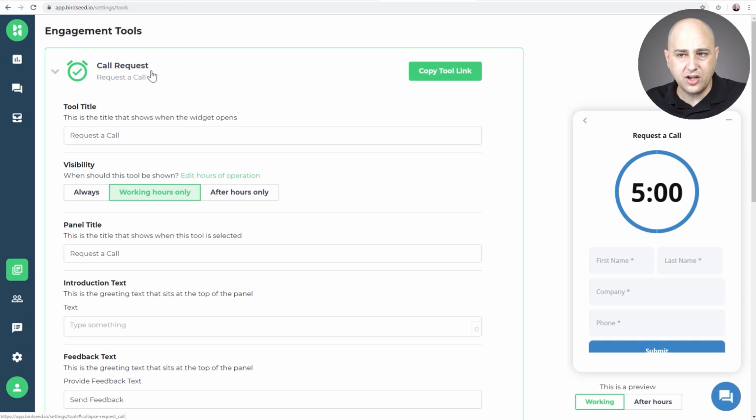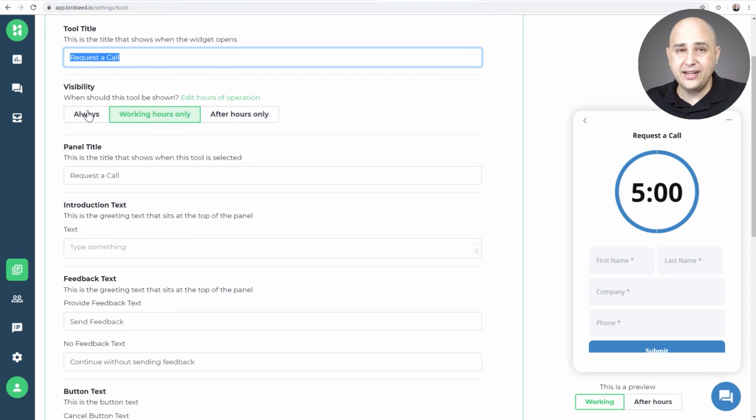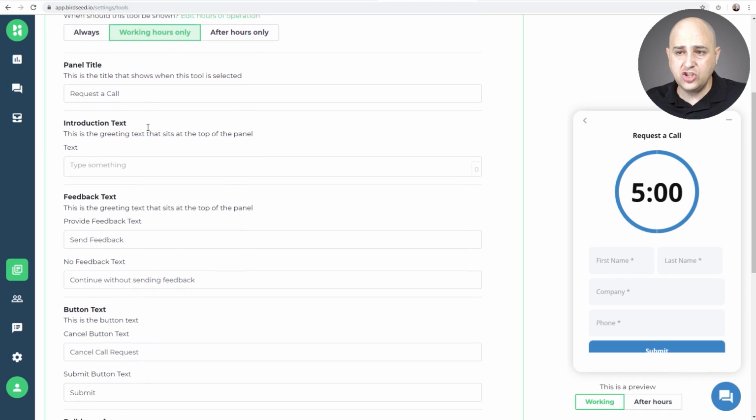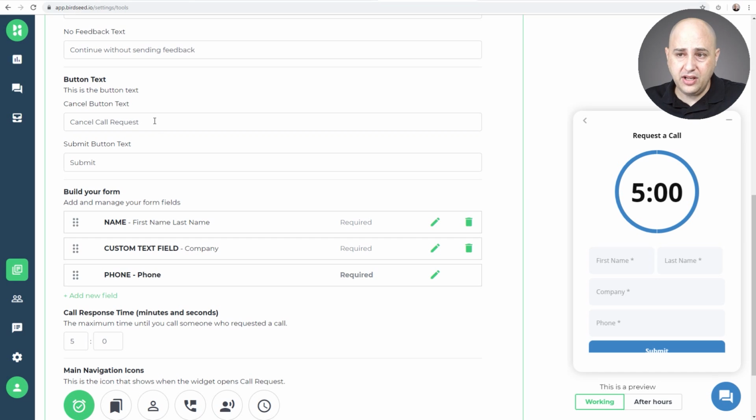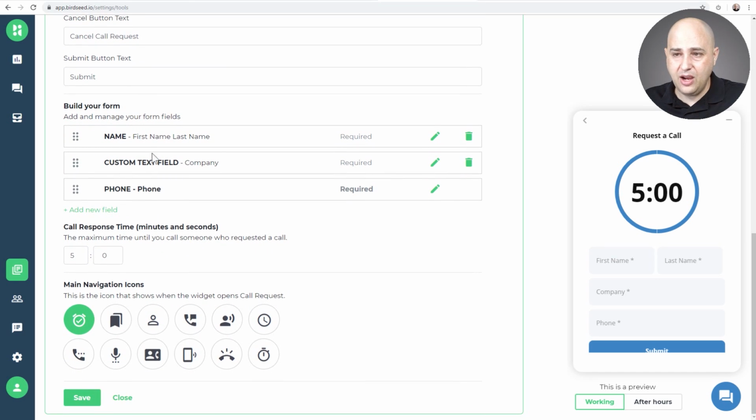So this is the request a call, and so I can change everything. I can change the text. I can choose when is this available. Is it always? Is it working hours only? And I can choose other snippets of text. This is good, all these options to change these snippets of text, because then you could put this in different languages if you wanted.